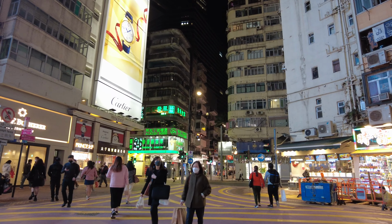Wow, it's 8 PM and everything is closed! Jardin Crescent is all closed. This is the F exit of Causeway Bay MTR station. There is another exit inside the Hysan Place, but I'm not going to go into there. Hysan Street. And this is one of the most beautiful areas in Causeway Bay.